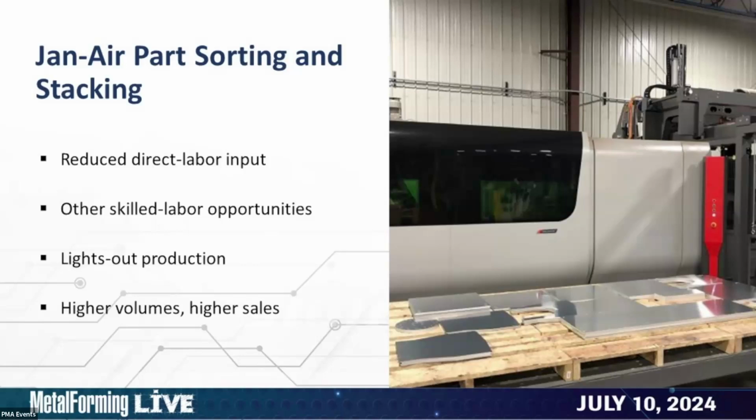Without the end-of-line automation, the company's president told MetalForming, we'd be struggling to keep up with parts sorting and stacking. So rather than hire and train workers for relatively low skill sorting and stacking tasks, we're now hiring and training workers for higher skill downstream work such as welding, assembly, and painting. The automation has allowed us to increase volume and sales and push everything through the fabrication department quickly and efficiently.